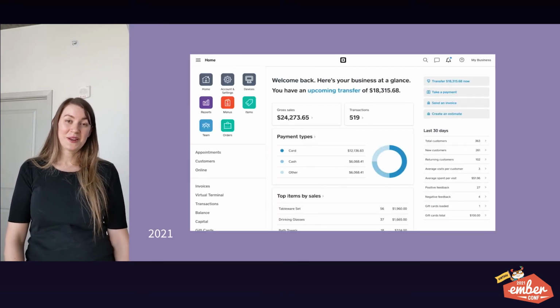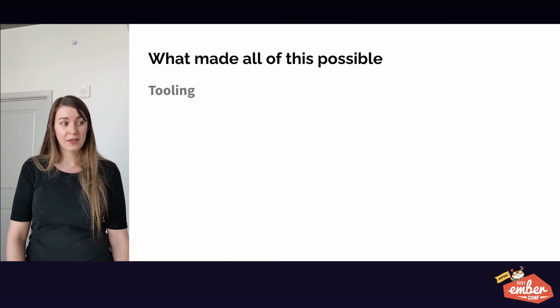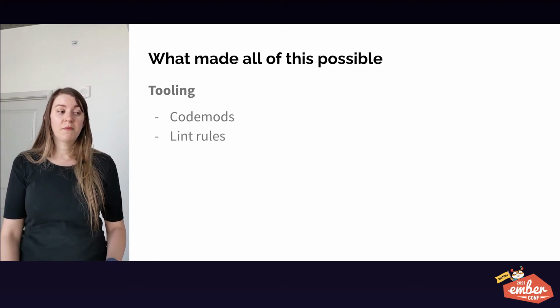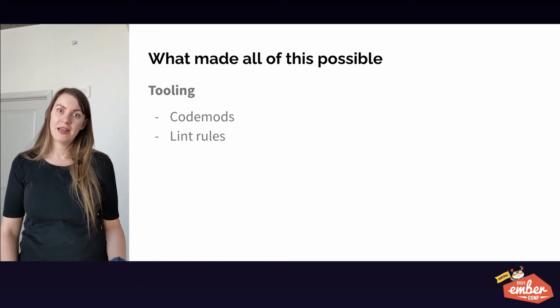And here we are in 2021, and we have come a long way. So what made this possible? I think number one is all of the tooling. We used codemods and lints extensively. And lints were especially important because they let us make sure that during migrations, we aren't regressing and we aren't introducing a now bad pattern.